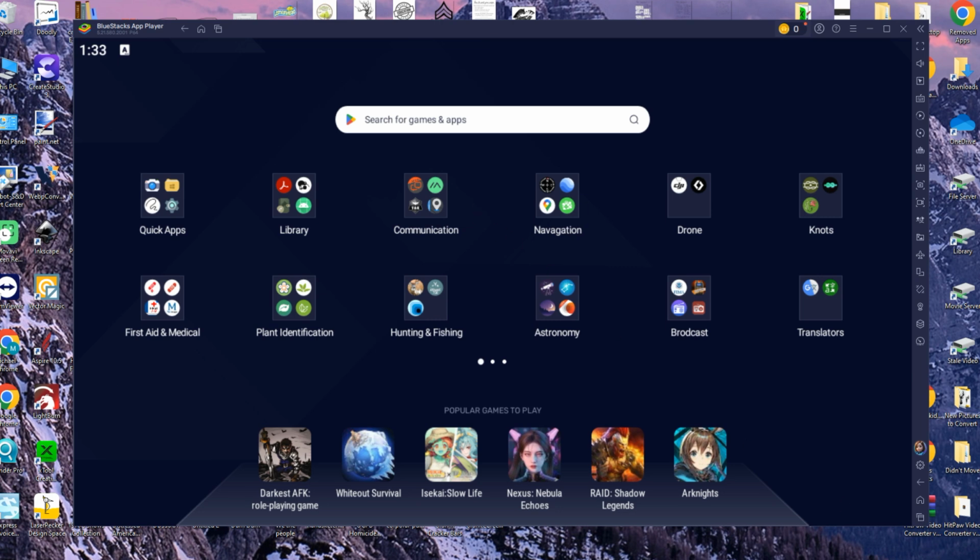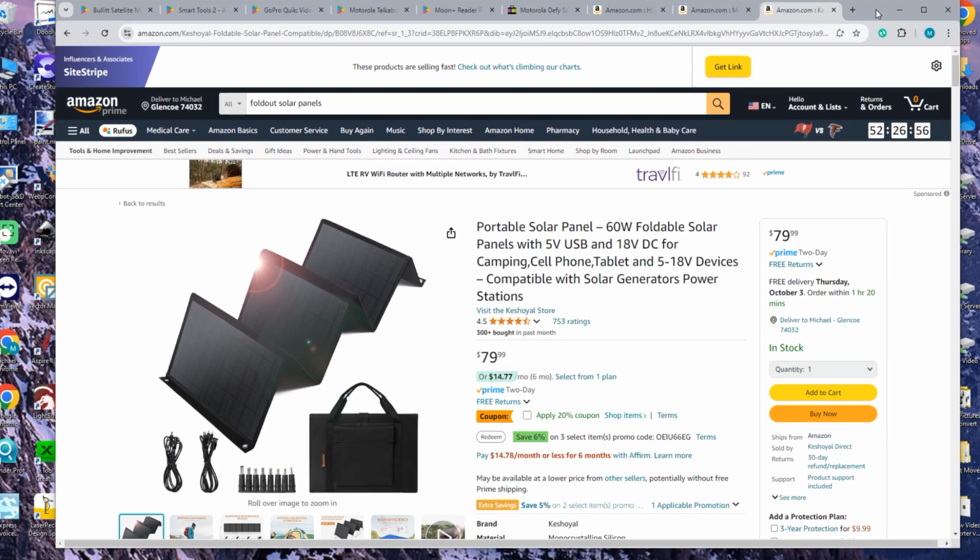And the last thing I want to show you, and I'll leave a link to this as well, is the solar panels. These are 60-watt foldable panels that have the 5-volt USB outlet and 18-volt DC for camping, cell phones. They are, this is the updated version of the ones that I currently have. And as I'm sitting here looking at them, you get 20% off. Maybe I'll go ahead and order a few of these. I have 3 of these.